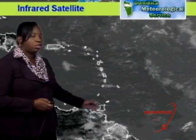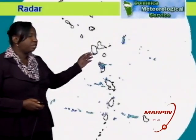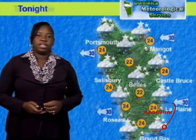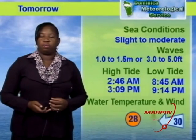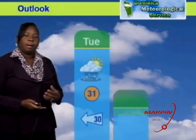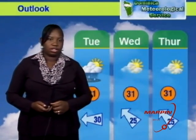We start off this evening by taking a look at some earlier satellite imagery, and what it showed is generally partly cloudy to cloudy skies across the area. Visible satellite imagery showed some multi-layered clouds across the islands. Radar imagery indicated some scattered showers across the area. Conditions for tonight, partly cloudy to cloudy at times with a few scattered showers. Similar conditions can be expected tomorrow. Sea conditions slight to moderate in open water with waves peaking near 5 feet. The next 3 days, fair to partly cloudy conditions can be expected on Wednesday and Thursday with few scattered showers.